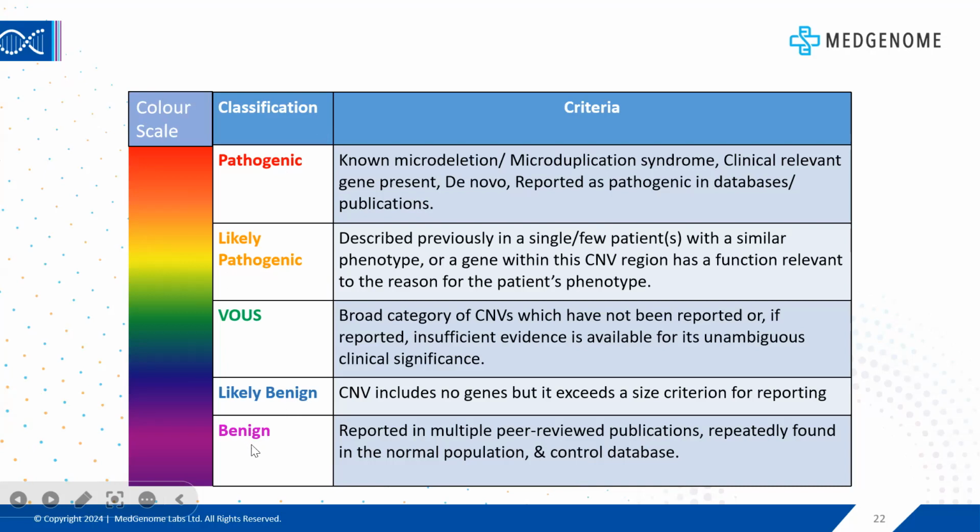Likely benign or benign variants we will not report, because they usually occur in the common population also. If a particular variant occurs in the common control population also, that may not be disease causing, right? So we will not be reporting it. Those are just called polymorphisms, not mutations. But there are some mutations which were previously reported in similarly affected individuals, and there are PubMed indexed journals saying that yes, this mutation leads to this particular clinical condition. That association is established, functional evidence is there, then we will call it pathogenic.